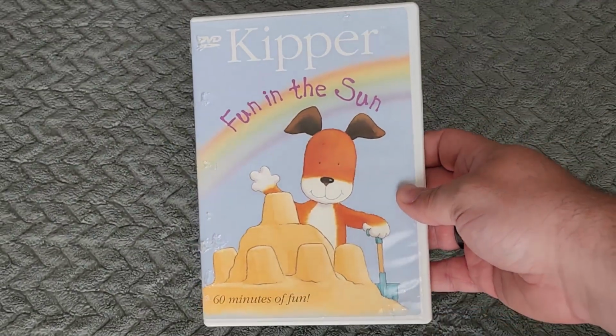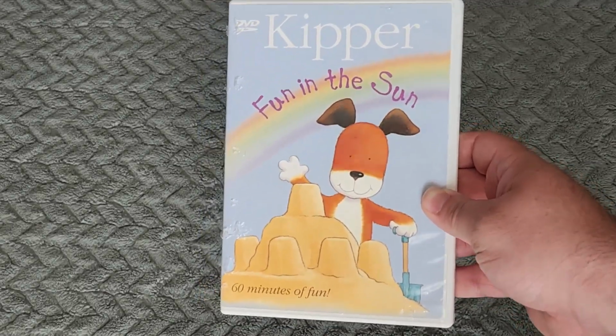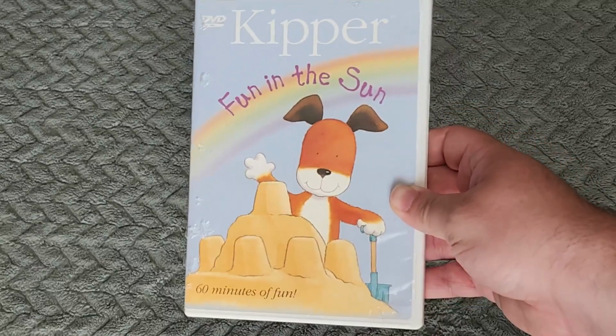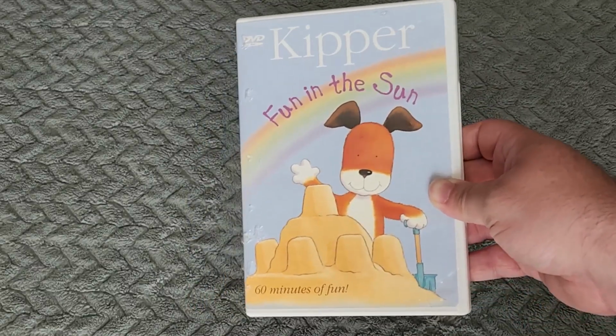This might be my favorite poster out of the entire Kipper franchise. It's just so wholesome. And no, I'm not just saying that because I owned this one as a kid and it is nostalgic and whatever. No, this poster is really, really good.